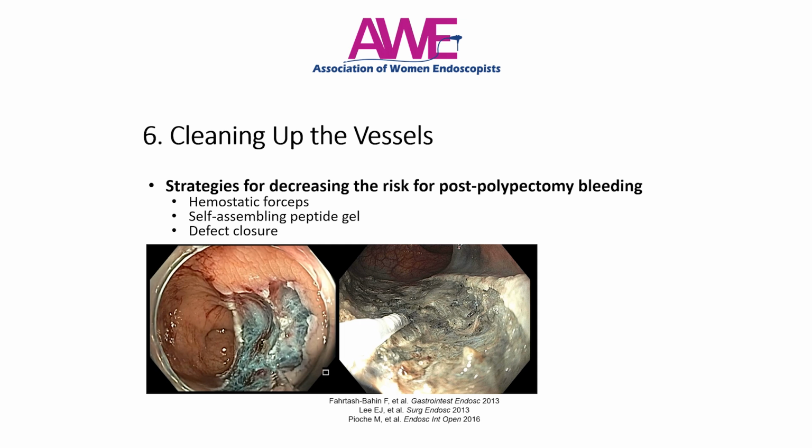There are several ways that you can decrease the risk for post-polypectomy bleeding. So again, borrowing from the ESD playbook, I use hemostatic forceps. So I use coagraspers to basically close up vessels. Use a soft coagulation current, you buzz all the vessels. Super useful that way. If you do not have hemostatic forceps, you can actually use the tip of the snare under soft coagulation and achieve the exact same effect.